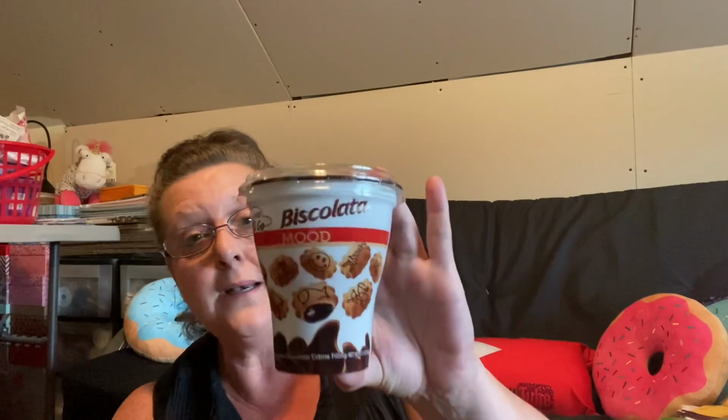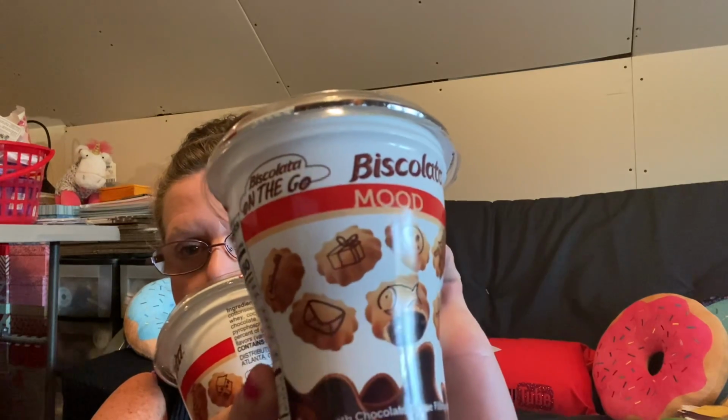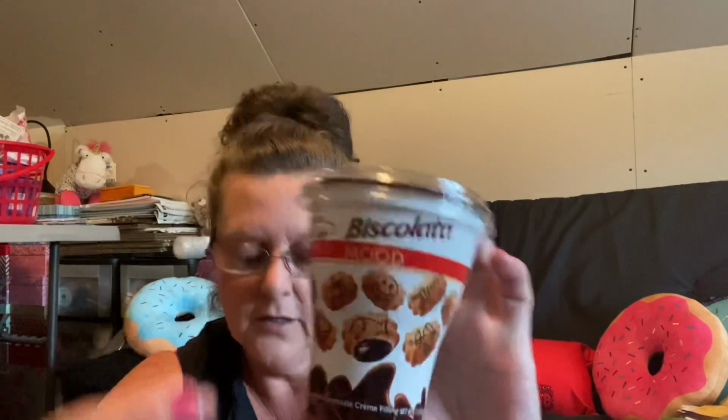And where are these made? It's a product of Turkey, but they're distributed out of Georgia. So these are basically wheat, milk, hazelnut, and eggs. But now they're in these little portable to-go cups. So that's kind of cool. These are 2.11 ounces and they come, do you see on there the little face and the little package and the little envelope? So they do have the little face because they have moods. So you're gonna get a cookie and it's gonna have a mood.